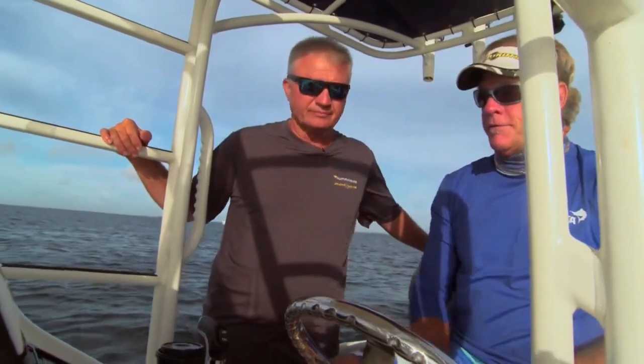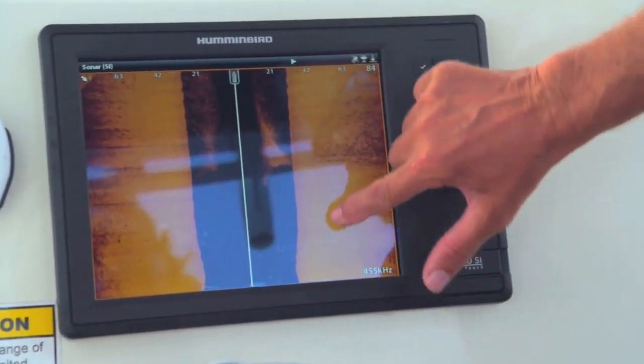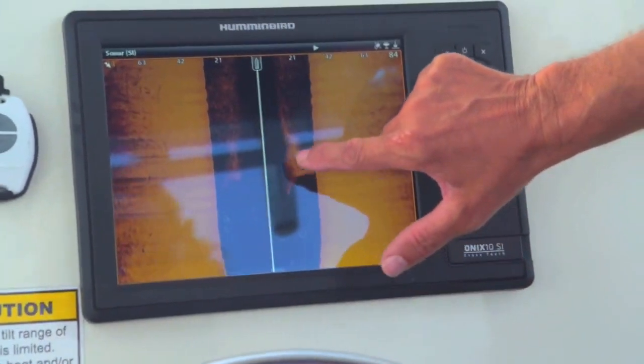Both great units, so I've used both of them. Yep, they both work well. Well, the cool thing too about the Onyx is I have the ability to wipe the screen back or go back and look at history and not just see what was on the screen, because on the Helix, as soon as it feeds off the screen, it's gone forever.